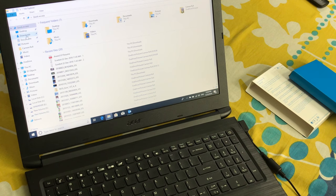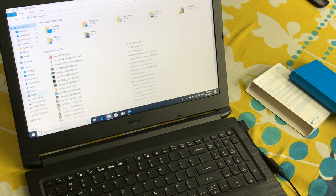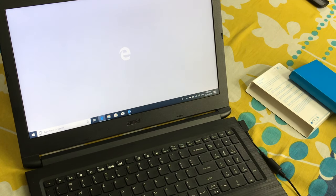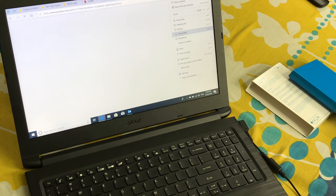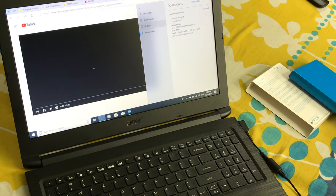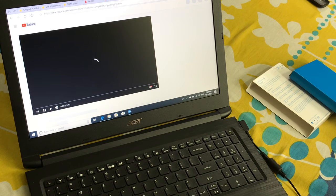So let me just go into the downloads. I will show you that particular software which is downloaded. Okay, let me open the internet browser for you. This is the Edge browser. Okay, I think I might have downloaded it. Let's see if it's there in the downloads already. I'm not sure exactly where the software has got downloaded. Okay, it's not here. Let me just type in here and see.